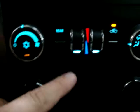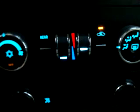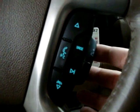We've got dual climate control. What I mean by that is we can leave the driver side all the way to cold, and the passenger side we can raise it a little bit. That way you can have 2 different levels of comfort. Traction control. You got 2 power outlets for your cigarette lighter adapters. We have control for the stereo right here, you can raise the volume here.